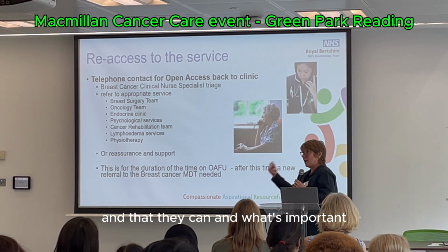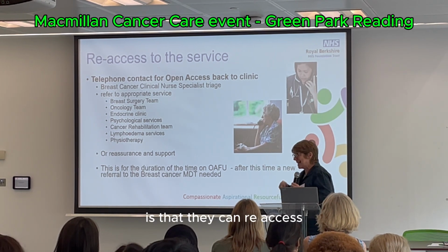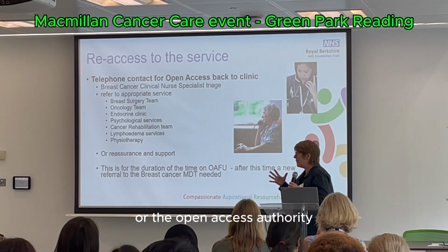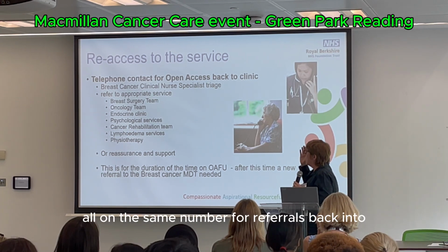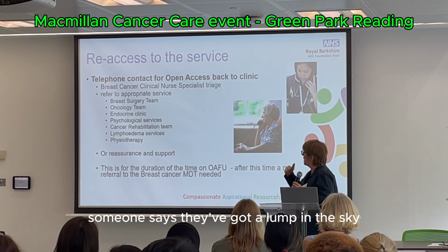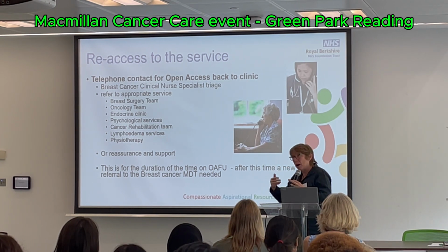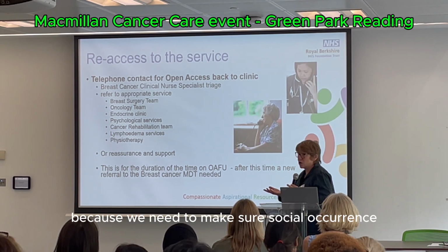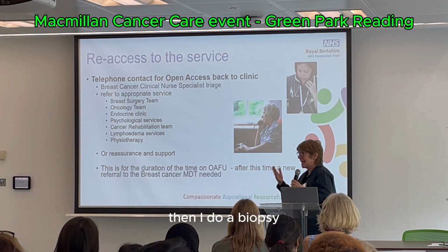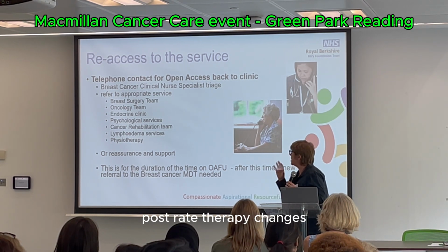And what's important, that initial telephone call, is that they can re-access or speak to the breast care nurse or the open access follow-up team, all on the same number, or referrals back into the service. If someone says they've got a lump on their scar line, they go in as a 2-week wait. The pathway is like a 2-week wait because we need to make sure it's not a recurrence. So they would come in and see one of the breast practitioners, they may do a biopsy. Lots of the time it's lymphedema of the breast, post-radiotherapy changes, that kind of thing.